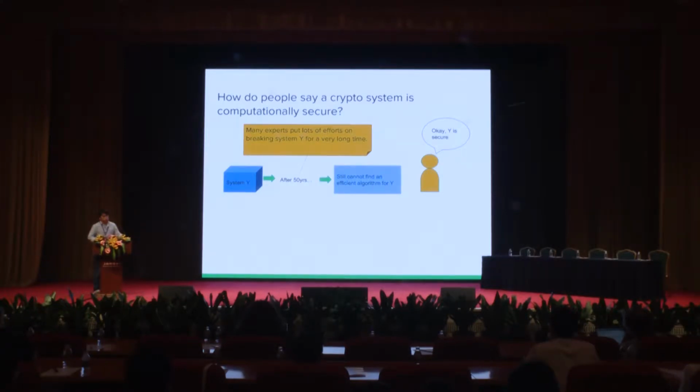One important question in cryptography is: how do people say a crypto system is computationally secure? If we want to say a system Y is computationally secure, a very intuitive way is to have many experts put lots of effort into breaking system Y for a very long time, say 50 years. If we still cannot break system Y, then we say Y is secure.